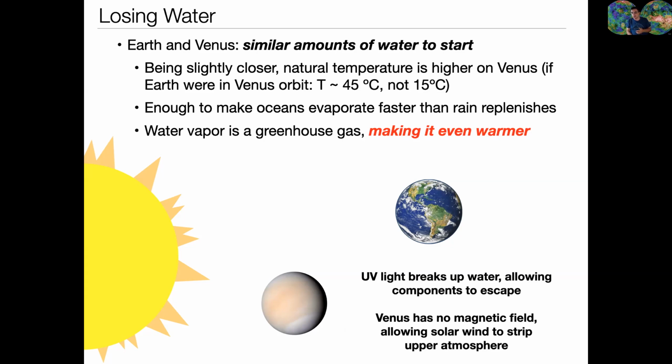Ultraviolet light breaks up water, and when it breaks up water, that allows the components to escape. The hydrogen escapes off to space so that you can't make more water with it. The oxygens that are left get bound up in the rocks through all the volcanic activity.